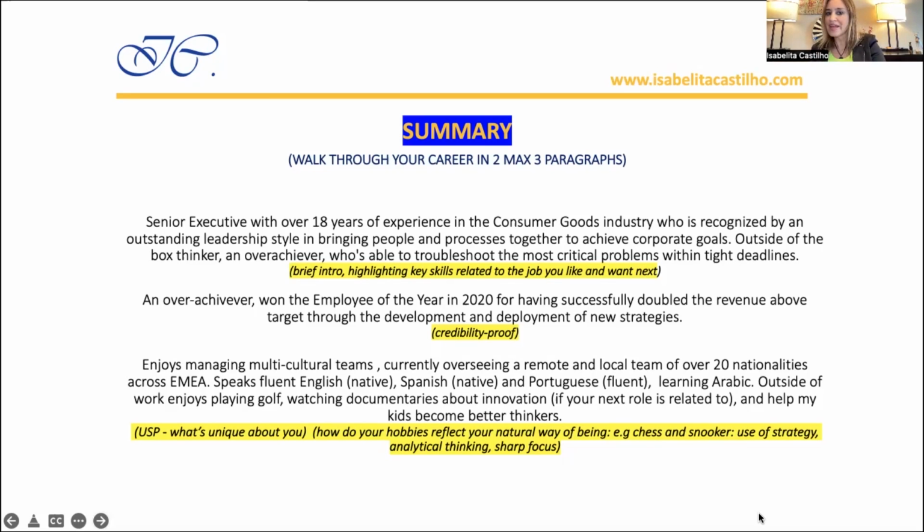And then, as a matter of fact, you speak fluent the languages aside from your native language. So it speaks fluent English, native. Always indicate the fluency. Don't start mentioning all the basic languages that you have, because it's not relevant, right? If you only speak something basic, like for instance Japanese, how is that helpful to that job, to that company? Leave it out. And learning Arabic, learning Arabic. It's like, wow, really an ongoing interest in multicultural setups, in learning other languages. So this is kind of proving everything you're saying.